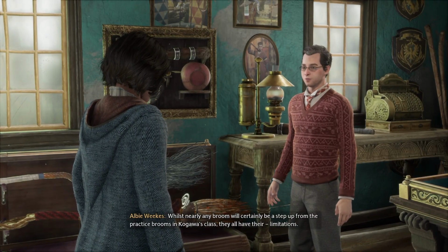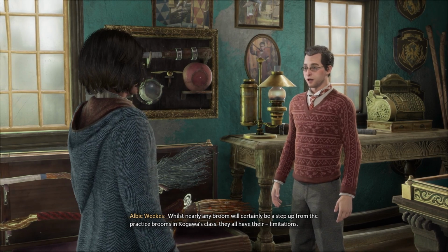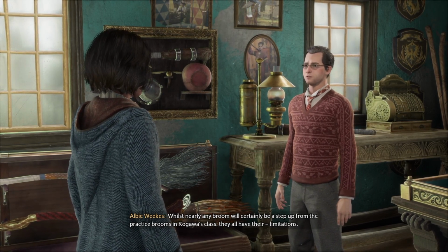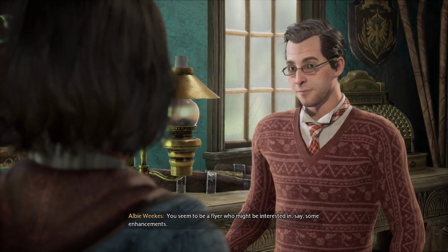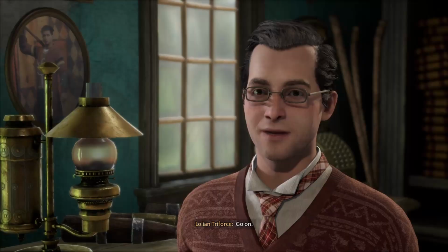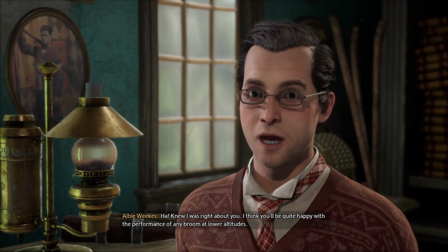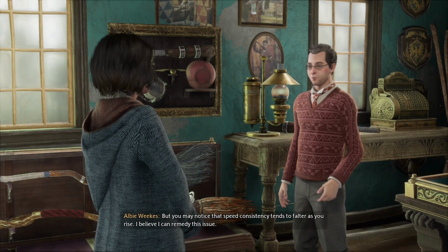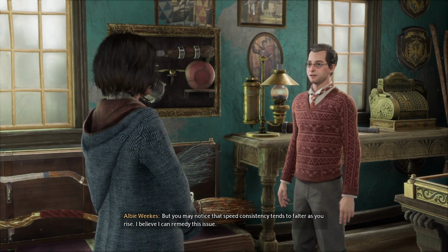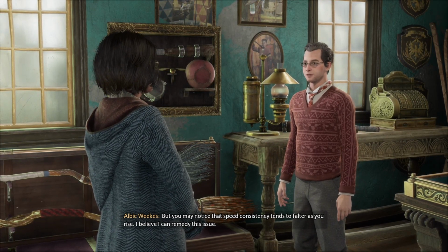Whilst nearly any broom will certainly be a step up from the practice brooms in Gagawa's class, they all have their limitations. So we got the Ember Dash broom, perfect broom for those with a fiery temper. Broom enchanted to celebrate your Hogwarts house pride. Moon trimmer. Wind Wisp. Broom at lower altitudes. But I'm going to look at them just because I haven't looked at them before. To falter as you rise. I believe I can remedy this issue.